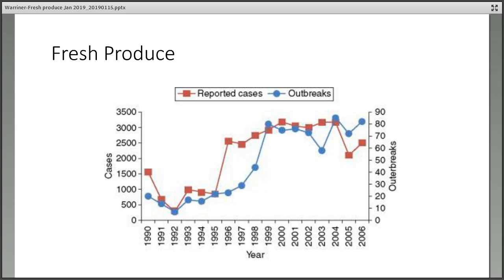And this coincided with two events. One event being the bagged lettuce, the pre-prepared lettuce and other bagged salads that were coming through. And the other thing was the introduction of hydrocooling and vacuum cooling, which basically draws bacteria and pathogens into the internal tissue.